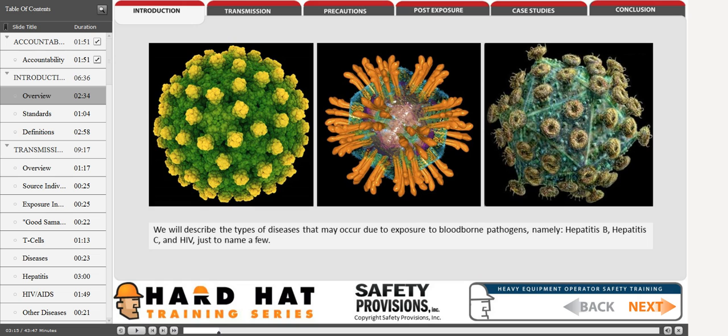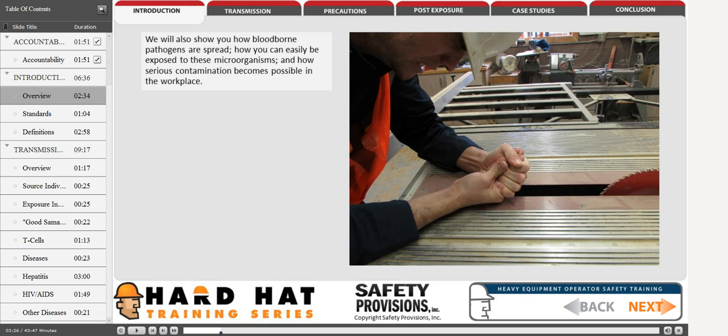We will describe the types of diseases that may occur due to exposure to bloodborne pathogens, namely hepatitis B, hepatitis C, and HIV, just to name a few. We will also show you how bloodborne pathogens are spread, how you can easily be exposed to these microorganisms, and how serious contamination becomes possible in the workplace.